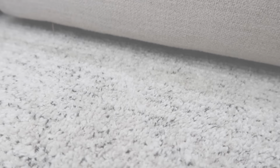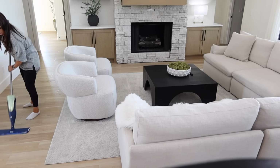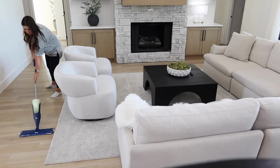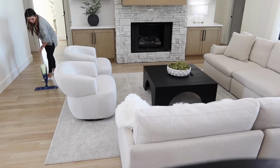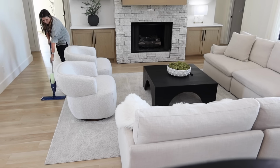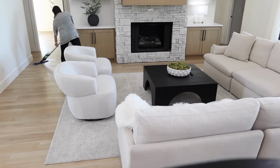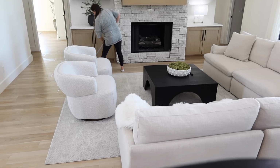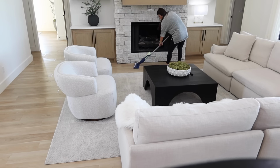And not where he might be, 'cause I don't know. Now I'm gonna go ahead and mop with my Bona mop. I will say I prefer my Tineco, the wet dry mop vacuum. I try to do this occasionally. Sometimes I feel like I can get a deeper clean if I really have to work on an area, but it is so much more work.